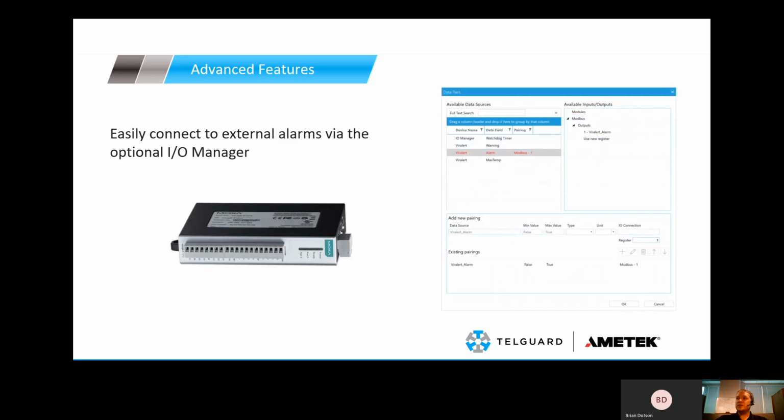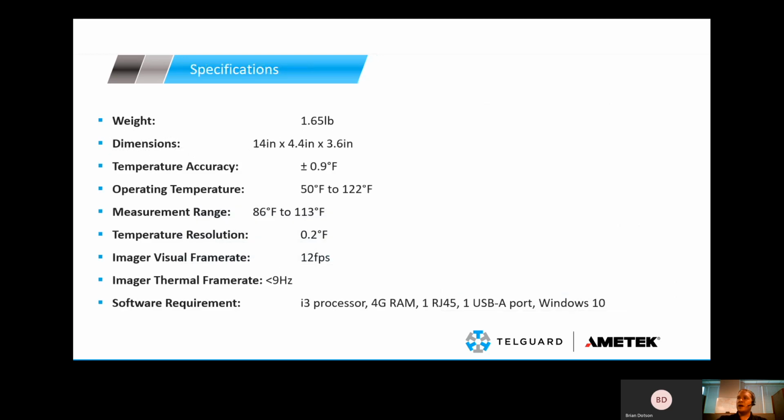An advanced feature, just to mention, is an optional I/O manager that can be purchased to connect to external alarms. I'm not really going to go into a lot of detail here, but I think this is a way to expand upon the simple solution, right? If you need some extra features added in, this would be a good route to go. Just some general specs, I'll throw those up on the screen for all that's interested.